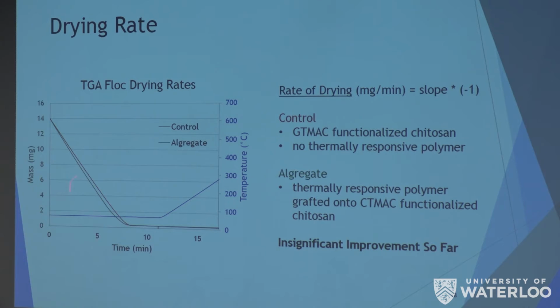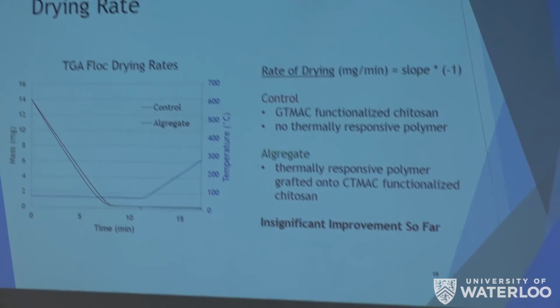So the slope of these curves is the drying rate. So we were hoping to see a steeper curve with our product, so the green line. We saw a slightly steeper curve. It's about 5% increase in drying rate. So this isn't sufficient for a product, although we believe with some optimization, as I explained previously, we could find much better results.